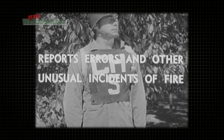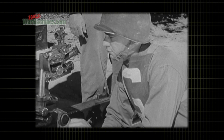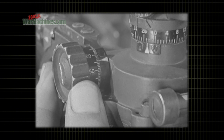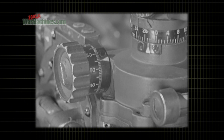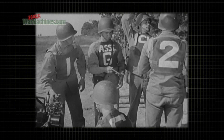"Left 1-0. Number 1, 1 round." A mistake. Instead of adding 1-0 to his deflection, the gunner erroneously subtracted, changing his deflection right 1-0. "Ready. 1, fire."